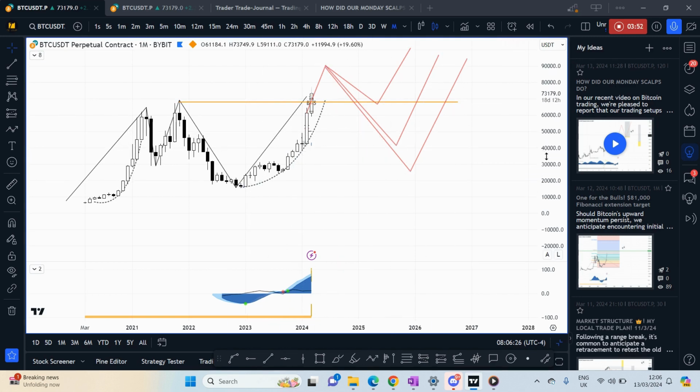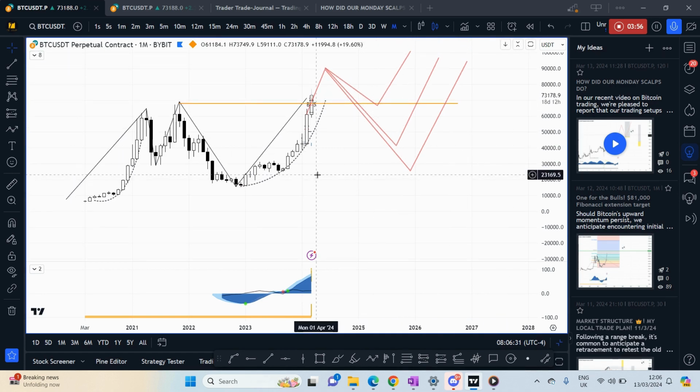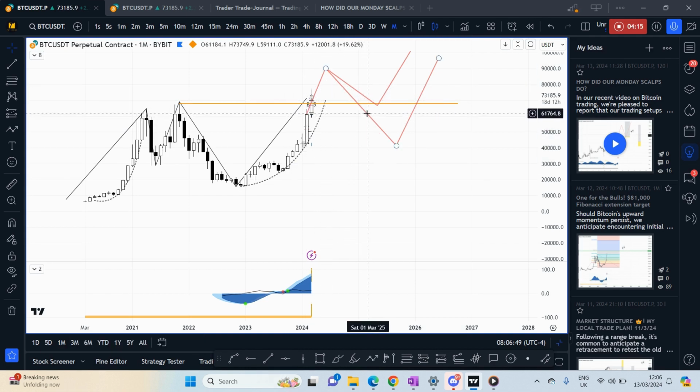The bull run hasn't begun. The halving, blah, blah, blah, all the news out there. But you need to pay attention that even in the case we get scenario number 1, scenario number 2, or scenario number 3, we are still in a monthly uptrend. That's assuming we break and close above that 69,000 level on the monthly. All right, so that's what we have for the monthly.